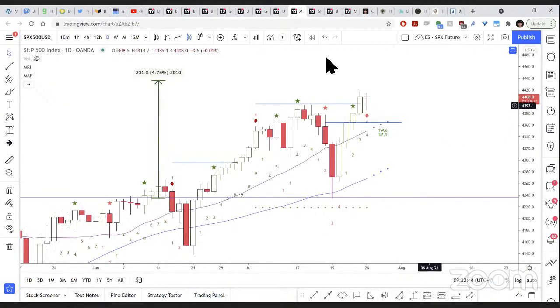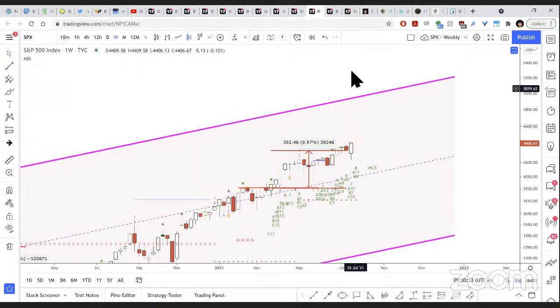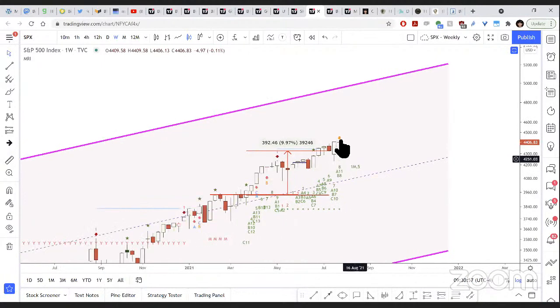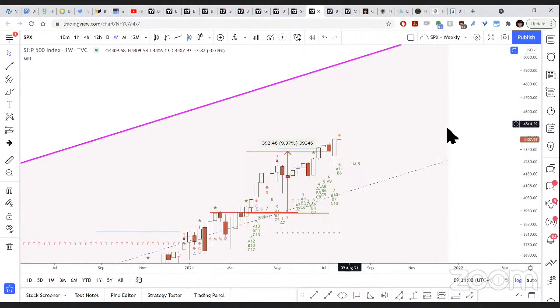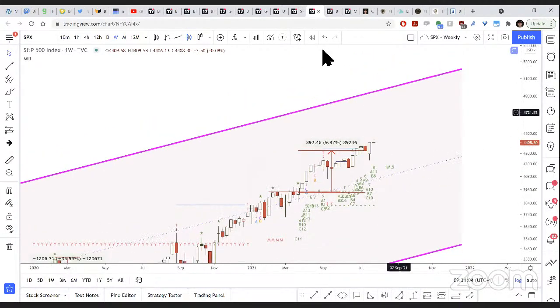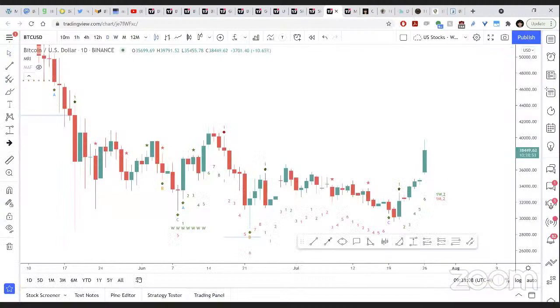S&P 500, I'm bullish. I've been bullish. New all-time high. Look at this. The futures just opened, and we're flirting with all-time high again. So, of course, I'm bullish. Now, the weekly is a little concerning. The weekly is on an MRI warning candle. So next week, there could be a potential MRI top. So be careful next week on the S&P. Okay. All right. I got a few other things to look at.